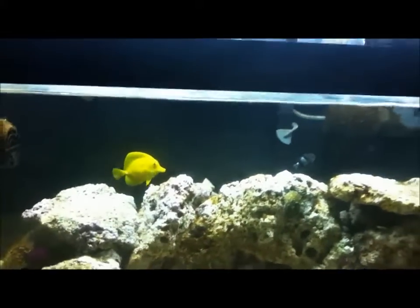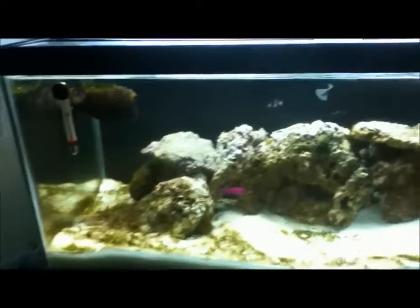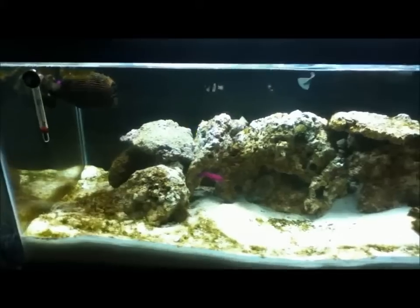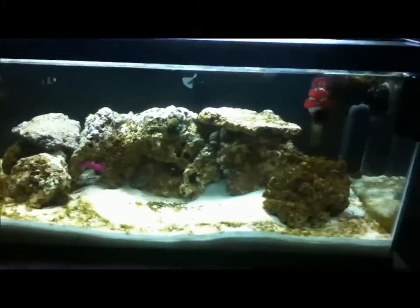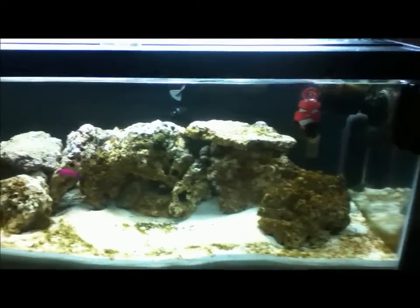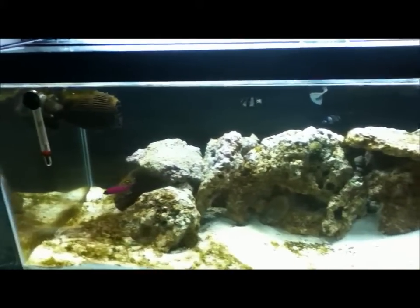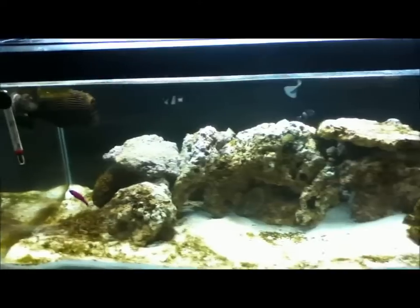All the fish that I have in here, just to let you know, they're hardy fish. They're not sensitive fish that are gonna react to chemical changes. I'm not showing any signs of nitrate or ammonia, so that's good. And that's about it. Stay tuned to the next episode.